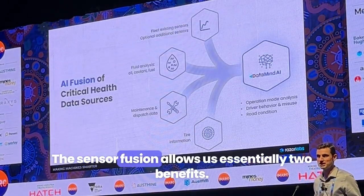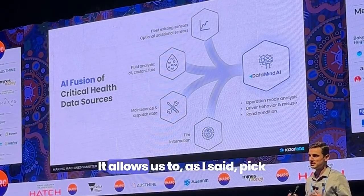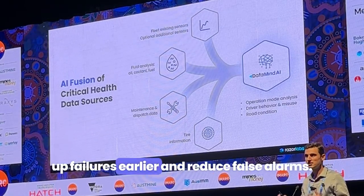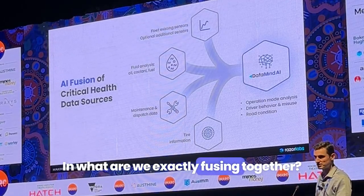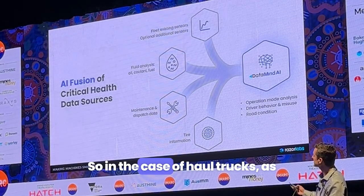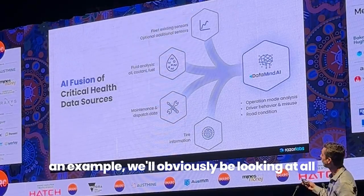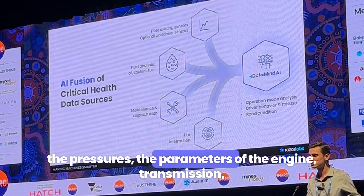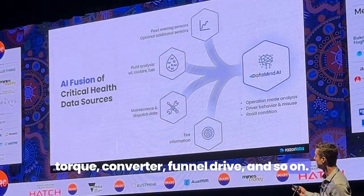The sensor fusion allows us essentially two benefits. It allows us to, as I said, pick up failures earlier and reduce false alarms. What are we exactly fusing together? In the case of haul trucks, as an example, we're obviously looking at all of the sensors of the truck, the temperatures, the pressures, the parameters of the engine, transmission, torque converter, final drive, and so on.